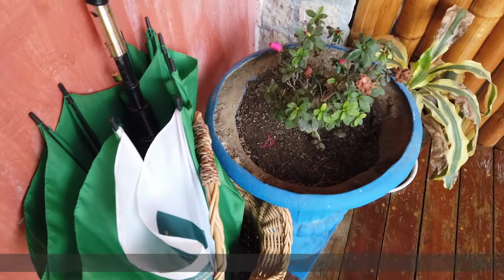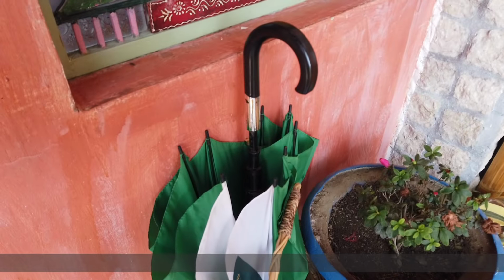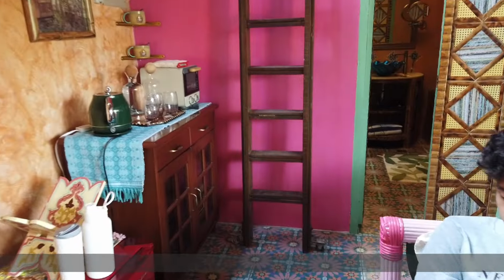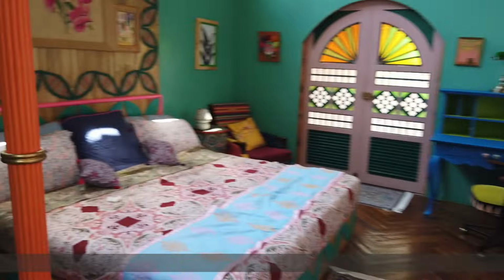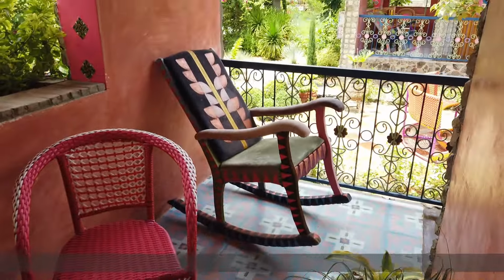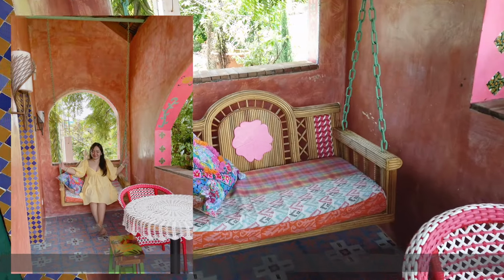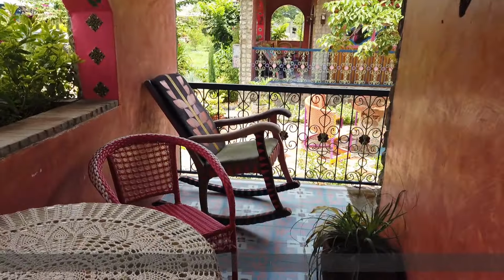So they have provided umbrella here just in case it's raining or the sun is too sunny. So there's an umbrella. And then we forgot to show yesterday that there's another door here inside the bedroom. And this door leads to the veranda. So there's a nook here. There's a rocking chair. And then there's the swing where you can relax and just enjoy the afternoon breeze. There. Such a pretty place.